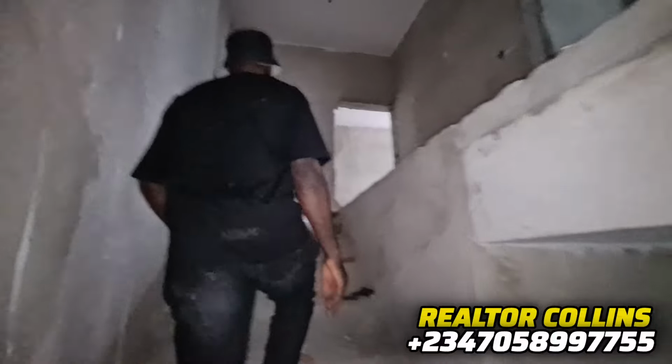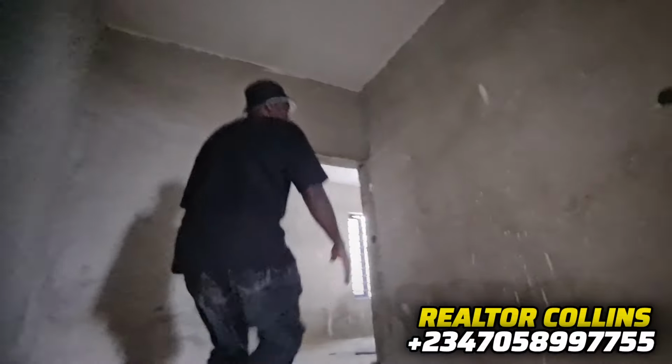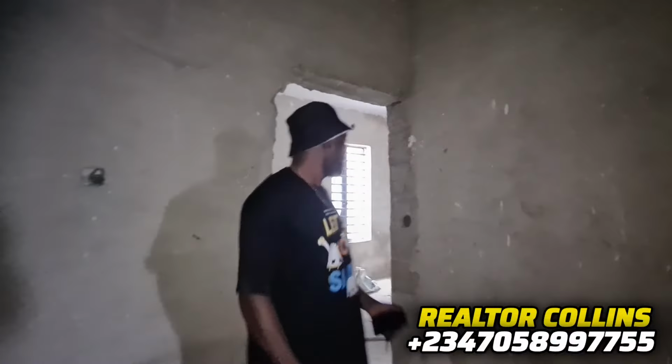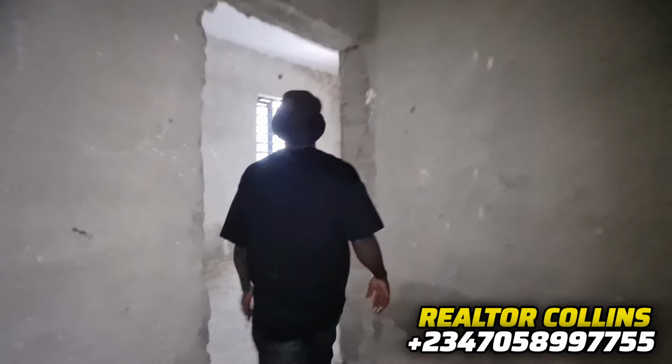So this is the staircase to the other rooms upstairs, okay? So here now is the walkway. It's not really big enough to be called a family lounge, okay? Now the walkway. We have one room here, one room and the other. So let's start from this place, okay? So come. This is the first room, as you can see.